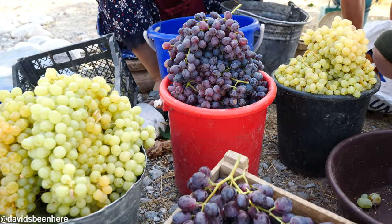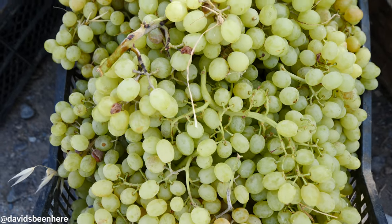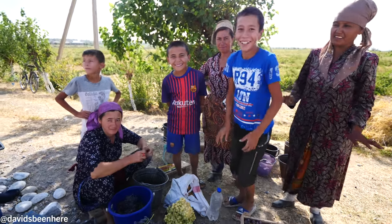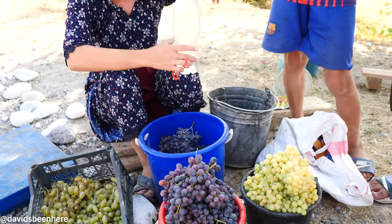Oh, wow. That's so good. Delicious grapes. Wow. Super juicy, that one. They're saying 1 kilo, 5,000? 5,000. 1 kilo, 5,000, that's a great deal. I'm okay, but can I try one more? Can I try this one?